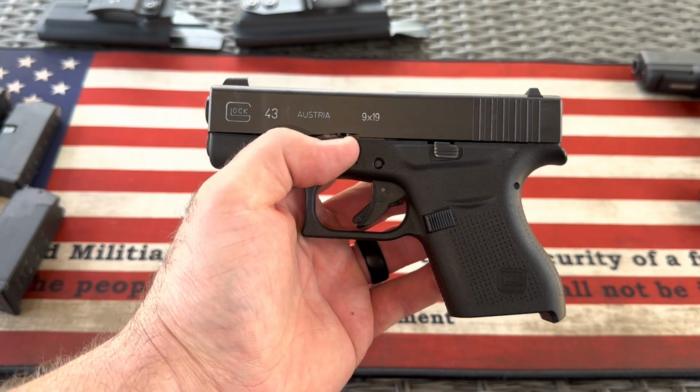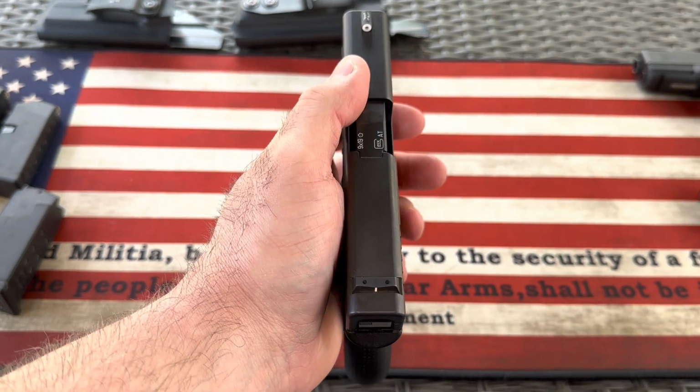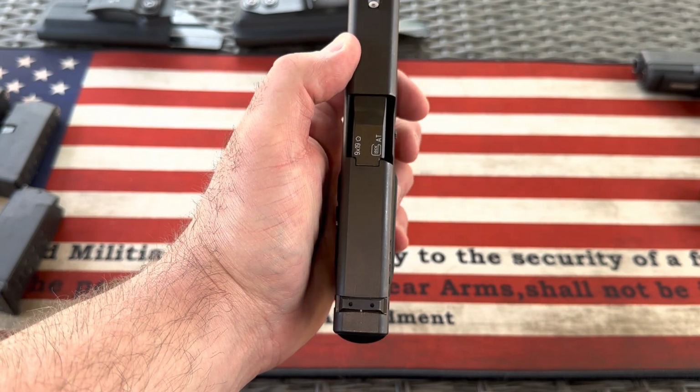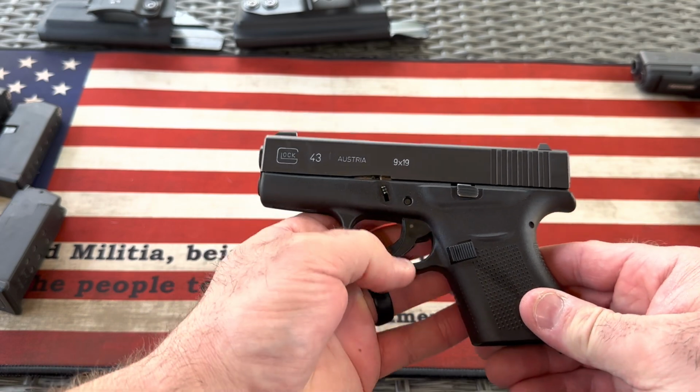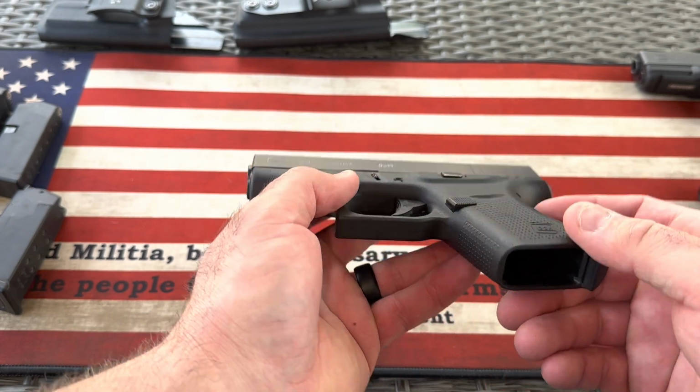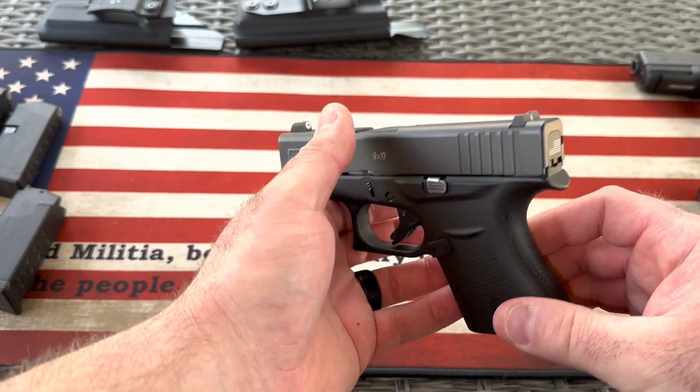The Glock 43 has a total length of 6 inches, a total width of 1.06, with a slide width of 0.87. This gun only weighs 20.64 ounces, and that's loaded, by the way, with a magazine and fully loaded. This gun is so tiny.